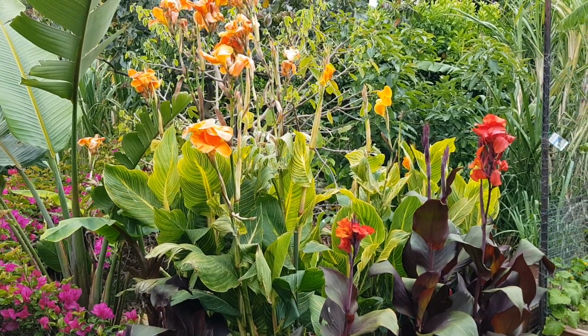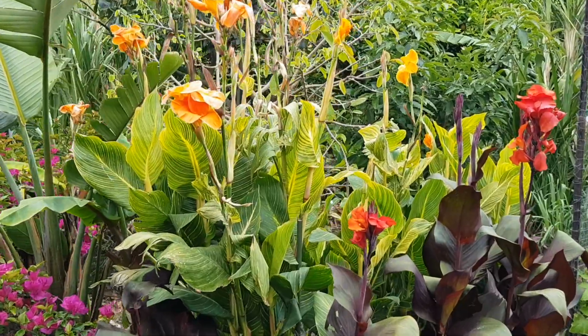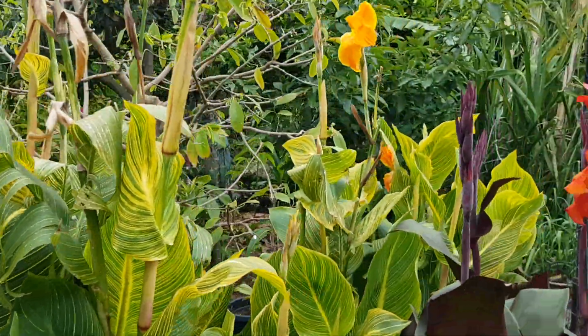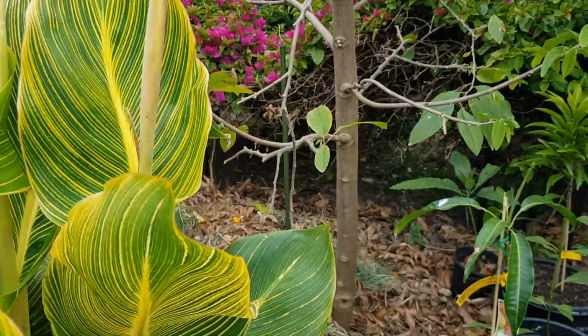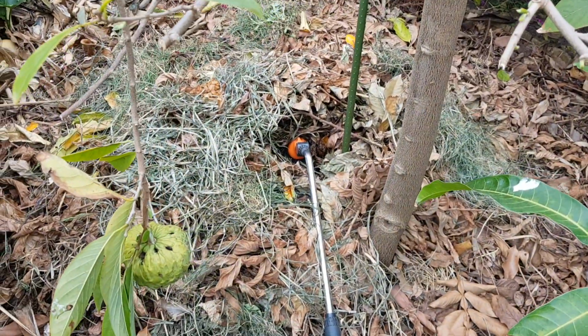I think I can hear water running. Can you guys hear water running? Or is it my imagination? Of course you can hear water running. We water our trees here, guys.